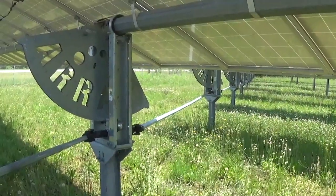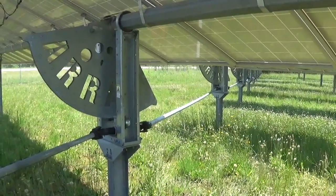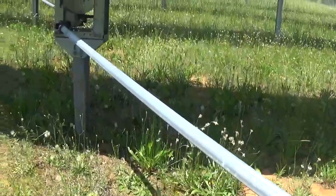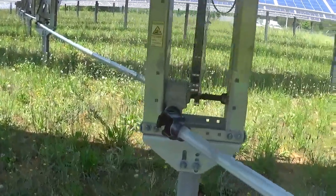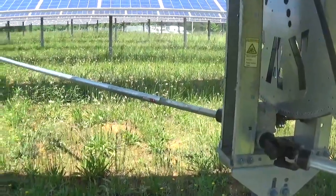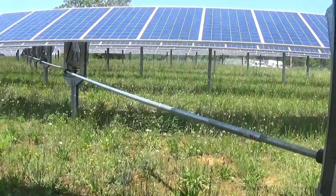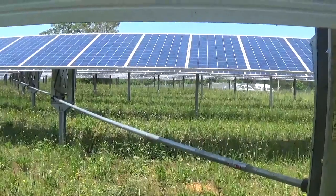As far as a fixed array system, there are no trackers, so there are no motors running. The systems are pretty much dead quiet. On a tracking system like we're on today, these modules are moving maybe 2 degrees every 2 or 3 minutes. The motors will cut on for about 15 seconds and then they're off. From where we're standing, and maybe you can see some of the tracking equipment behind us, it's virtually no sound at all.